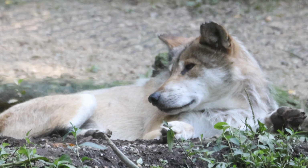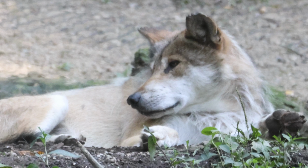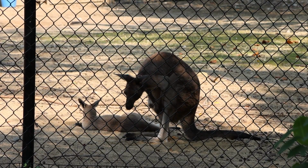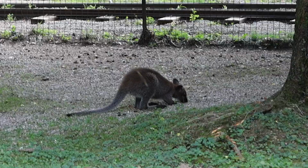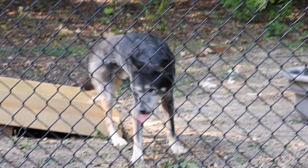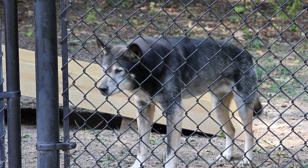Wolf Wilderness was added in 1997 to showcase the North American frontier with wolves, beavers, and my favorite, the bald eagle. In the year 2000, the zoo unveiled the Australian Adventure, which brought kangaroos, wallaby, the cutest dingo, and a train ride to the exploration experience.